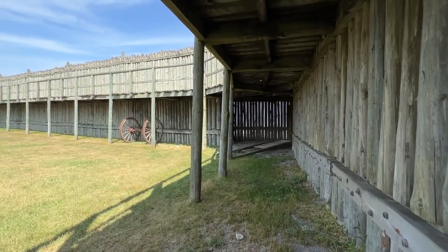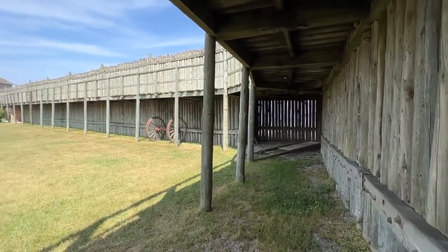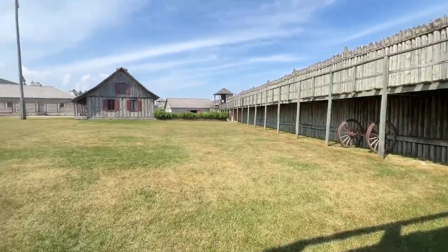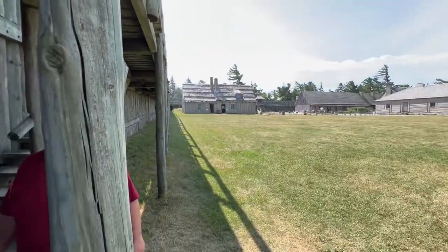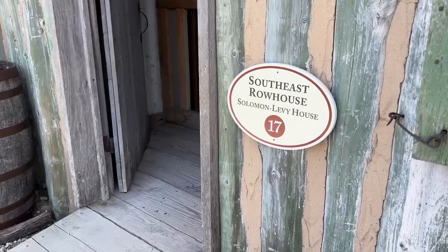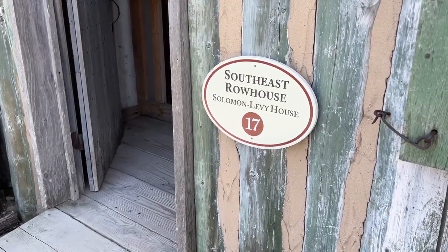Some kind of a thing right there. But, yep, back on the ground. Actually, looks like it goes to the set of axles over there. Oh. That thing that I just showed you goes to those wheels? Yeah, that's what it looked like. Oh, okay. So here's the Southeast Row House.